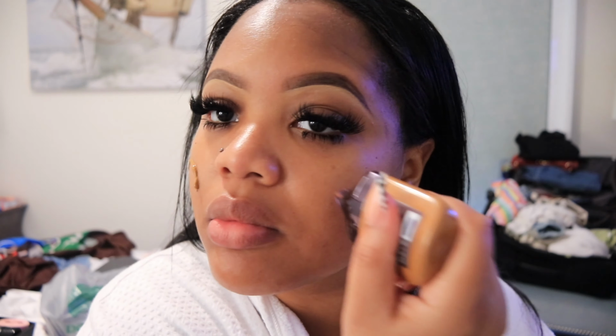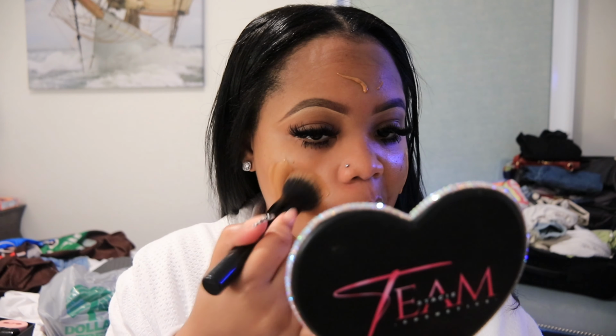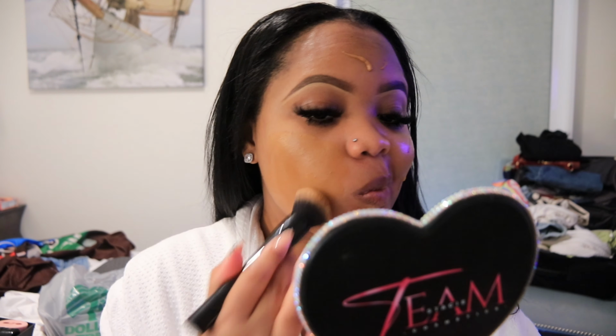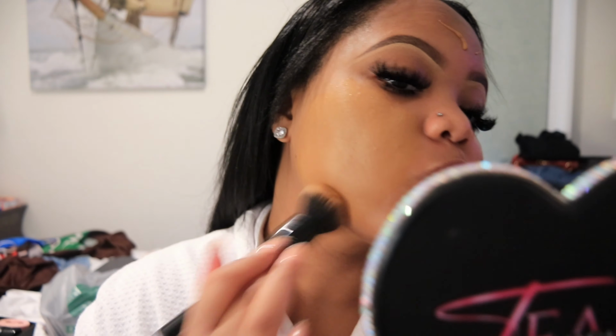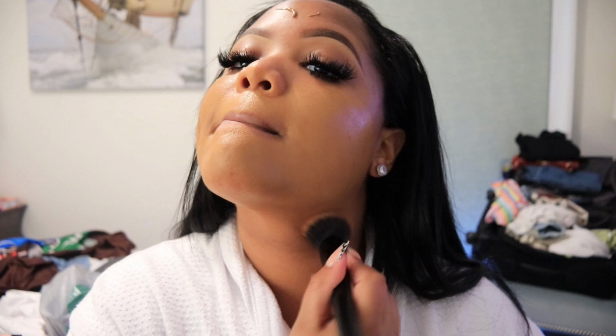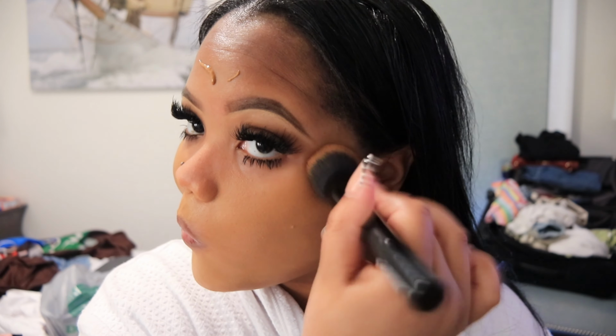Next up, I showed you guys the 2 foundations that I'm using. The shades are going to be linked down below, but I'm mixing these 2 foundations to get the finish that I want. Also, one shade was too light for me and the other was too dark for me. So this is just how I bridge the gap, and it literally gives me the finish that I want. This is going to help with the longevity of my makeup, but also look very healthy, very glowy, and very I got flued out.